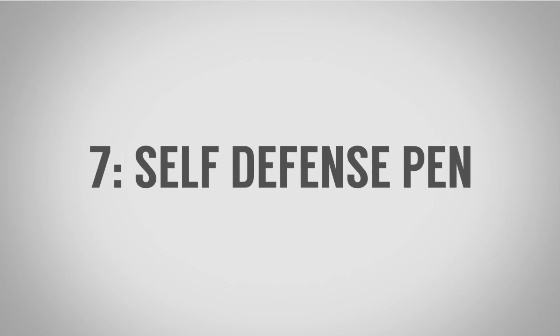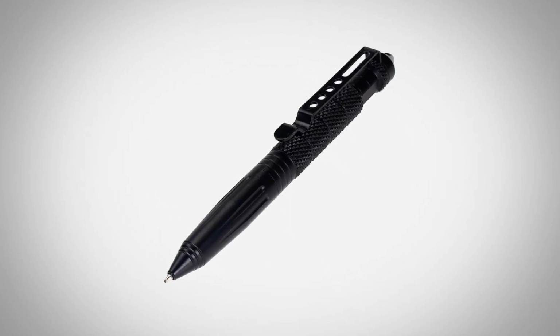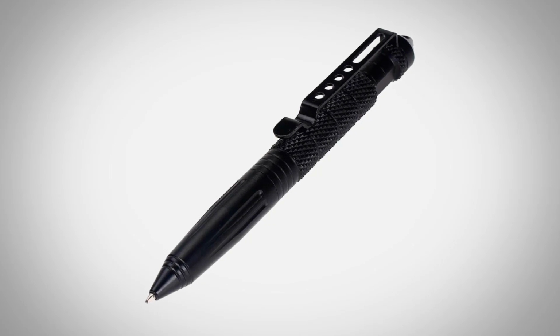Item number 7 on this list is an everyday carry self-defense pen. Now what's interesting is if you were to go out there and look for some really nice pens, they're going to cost you quite a bit more than $10. But it seems like there's a good selection of everyday carry. Basically these defense pens are going to be tougher. You can use one as a weapon if you know what you're doing. But really when it comes down to it, you have a unique writing device. And what's cool is even if you lose it, hey, it's just $10.